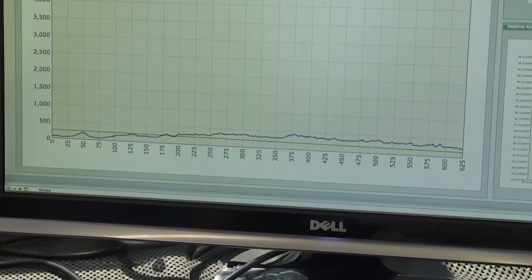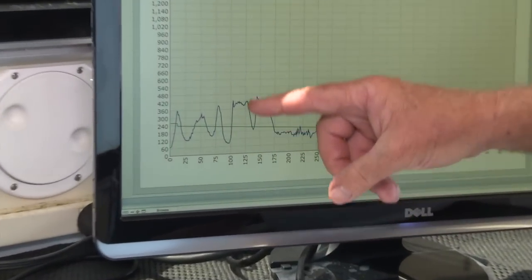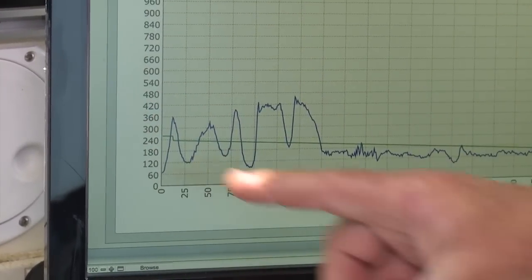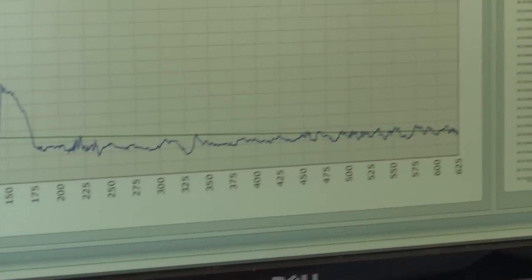This is the 5th test of the Manson Boss anchor. Now we're in the new location where we've only done the Lewmar Claw anchor and the Manson Boss, so we're not actually sure if this is a better or worse area, but let's take a look at the results. In the case of the Boss, we had a number of cyclical loads and releases between about 180 and 420 pounds. At about the 3-minute mark, we went into a steady drag all the way to the finish.